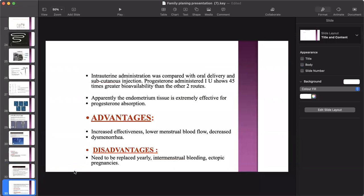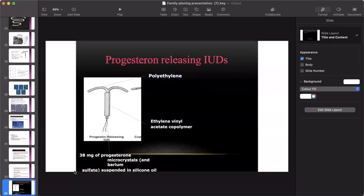Intrauterine administration was compared with oral delivery and subcutaneous injection. Progesterone administered intrauterine shows 45 times greater bioavailability than the other two routes. Apparently, the endometrial tissue is extremely effective for progesterone absorption. Advantages: increased effectiveness, lower menstrual blood flow, decreased dysmenorrhea. Disadvantages: need to be replaced yearly, intermenstrual bleeding, ectopic pregnancies. This is a picture of a progesterone-releasing IUD. It has polyethylene ethylene vinyl acetate copolymer.